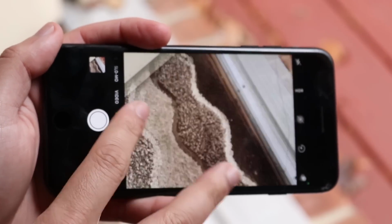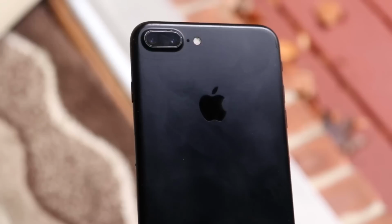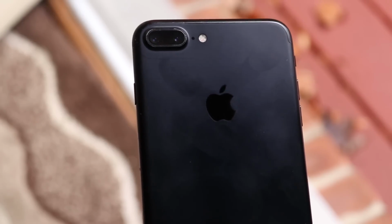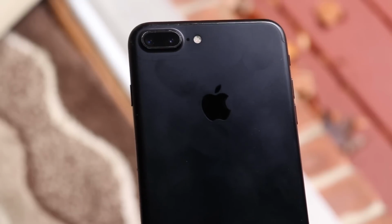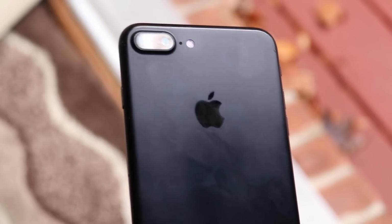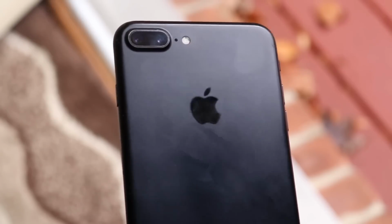I don't know the best way to describe it. It's not that great, it's not that bad, but when you're getting an iPhone like this, you kind of know what you're getting. So I don't really think anybody's going to have high expectations. If you're trying to get the best type of camera quality from this thing, you're going to have to know how to edit some videos and edit some photos here and there.